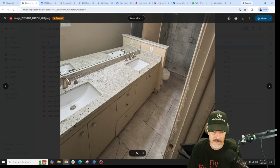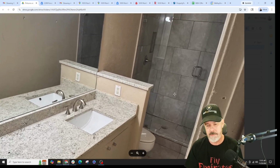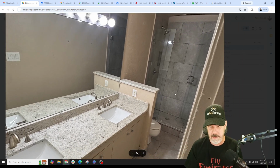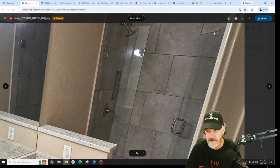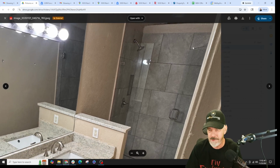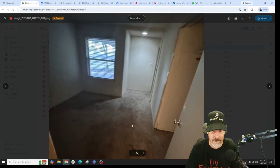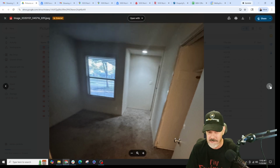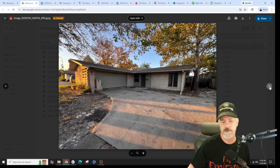I like that double sink vanity there in that bathroom. That's not bad. Shower doesn't look that bad. Really, looks like somebody did something there. Although I don't know what's going on with the tile up there at the top. Maybe that, oh, it's probably an illusion from the door. Never mind. All right, bad floors, bad walls, bad ceilings. It's just a cosmetic rehab. Full cosmetic rehab, probably needs a foundation too.